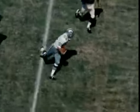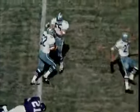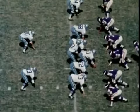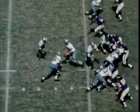On first down, Tarkenton to the air. But it is intercepted by Dave Edwards, the linebacker of Dallas. Runs into his own man, Leroy Jordan, but still on his feet. Powers down to the Minnesota 48. Dallas with the football now in Viking territory, trailing 10-0 here in the second period. Dan Reeves picks up 8 yards.